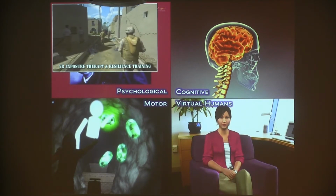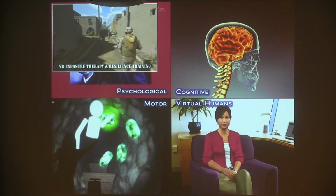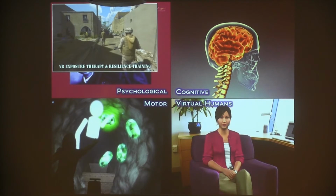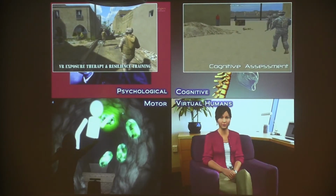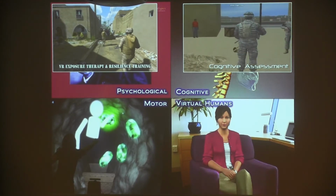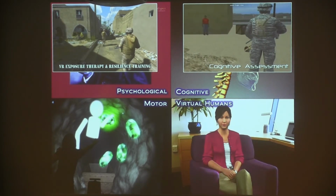Give you a little idea of a VR simulation you'll see more of in a few minutes that we use for delivering exposure therapy to treat PTSD, as well as assess and possibly prevent PTSD. That's what it looked like about 7 or 8 years ago, but in this case, we translated what was developed as a treatment tool into an assessment tool of cognitive function.